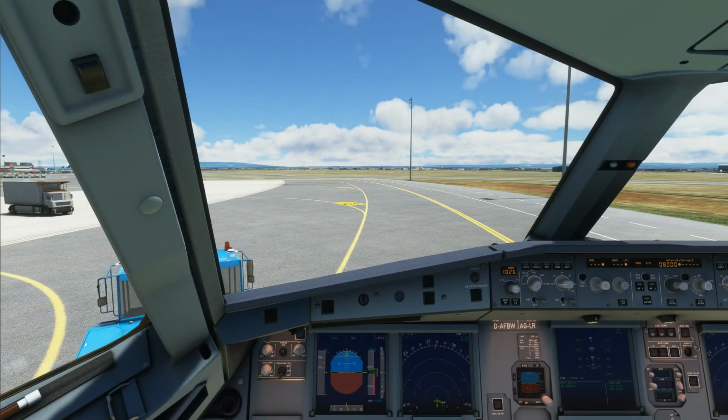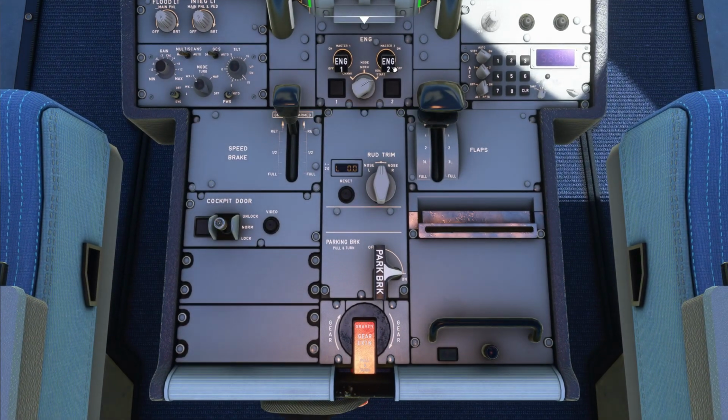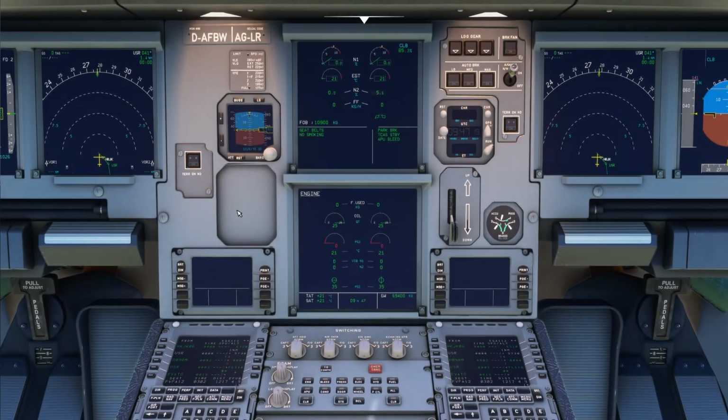Okay, and we're ready to start. Start number 2, please. Okay, number 2 is turning, N2. So we're waiting for 25% N2. We should get a light up on engine number 2, which is the one on the right hand side, the starboard wing, which generally we start first. 25%, there we go, and we've got a light up.